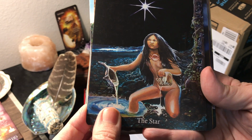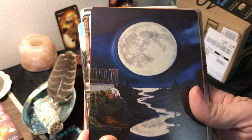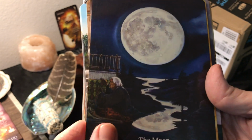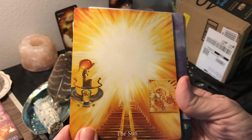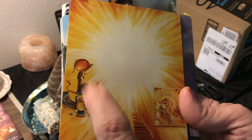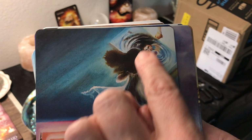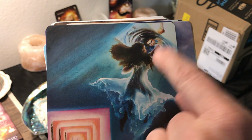The Star card, absolutely stunning. The Moon card. Look at that. And the Moon card with Pisces and creation. That's what I think about this card when I saw it. The Sun card, blinding, right? And what I want to know is, what is all of this precisely? Please let that be in the book. Judgment and reflection, right? But then there's somebody behind this reflection.